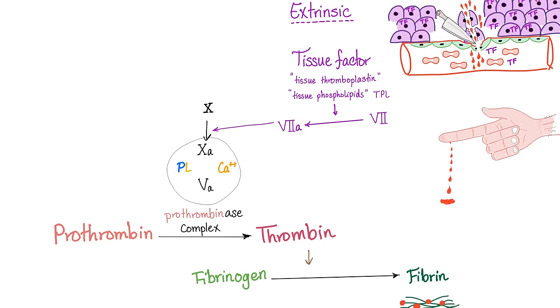Let's start with the extrinsic pathway. We start from here because this is how history worked. Fibrin, this is the clot. It's what Galen and Hippocrates said. Then we have fibrinogen. Then we have thrombin, the protein of thrombosis, and then prothrombin. Prothrombin is going to be activated into thrombin, which will convert fibrinogen into fibrin. Fibrin traps the red blood cells.